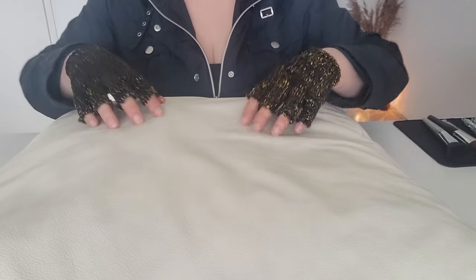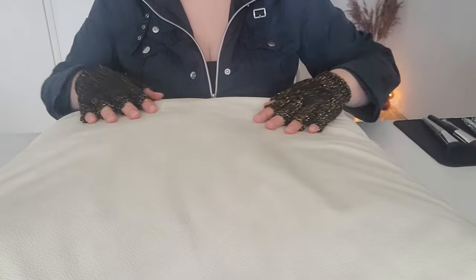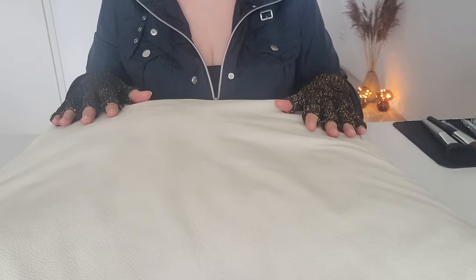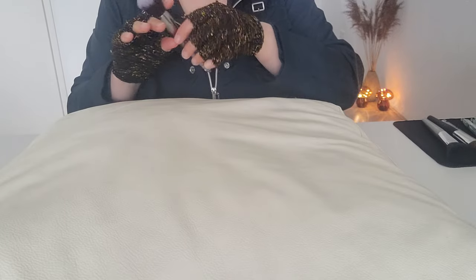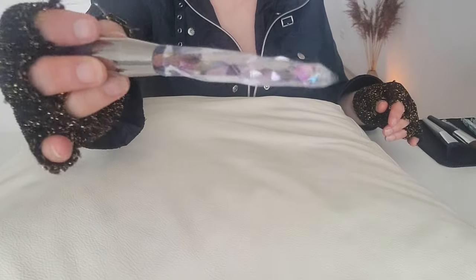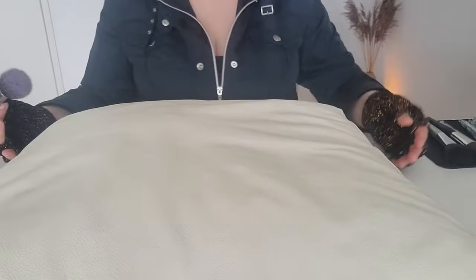Treatment now as an in-between, so the skin can relax a little bit, and we are going to go after that to another tool, but we first are going to do a very soft approach. I have many brushes here, so I'm picking this one. It's very pretty. It has this iridescent handle. I love it. So let's do it on your back.